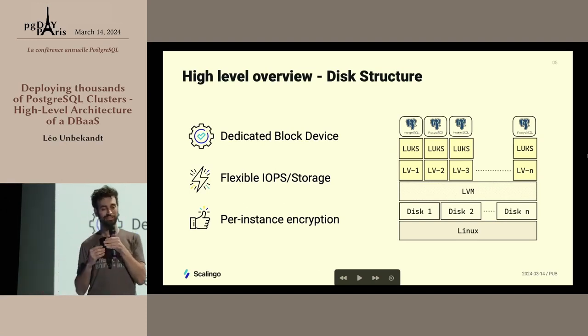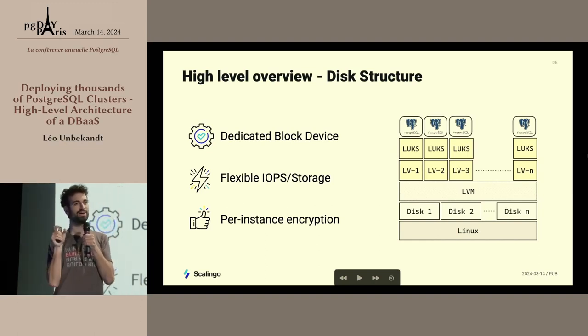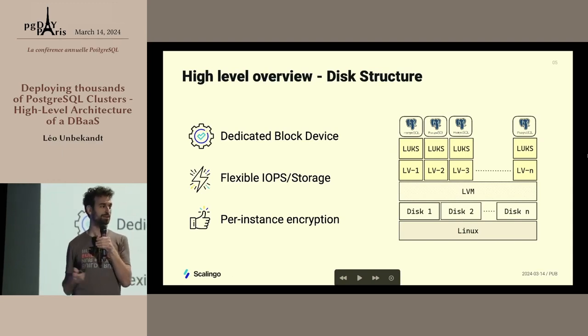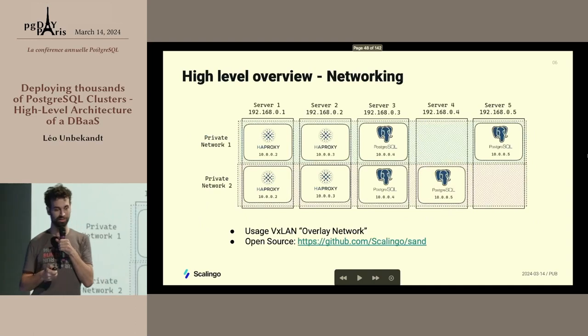Thanks to this kind of setup, we have something really flexible, because for each PostgreSQL database, we are able to scale the size of the LV dynamically, as well as the performance, the IOPS that we are giving to any database which is deployed.